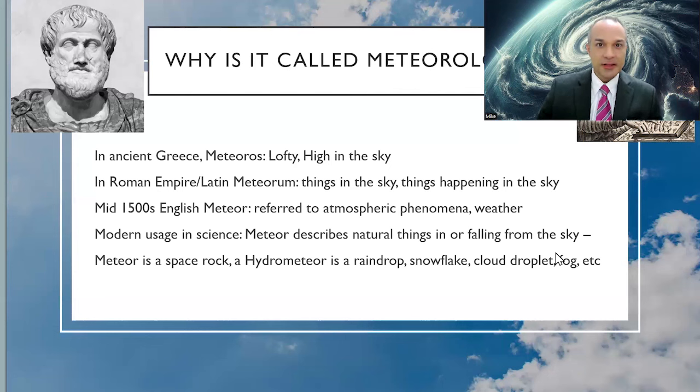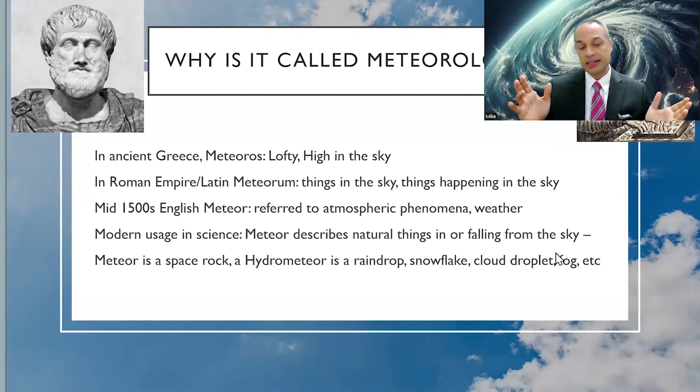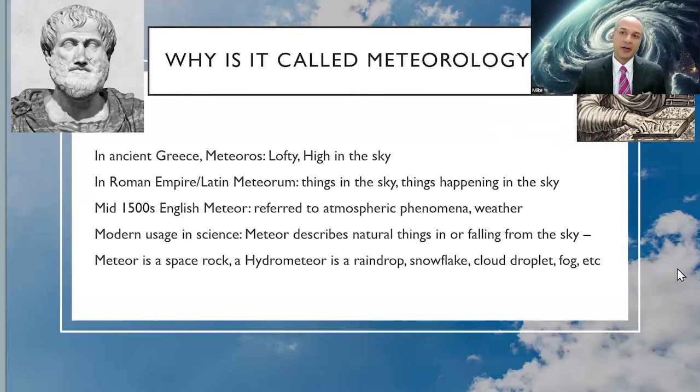But lots of other things are called hydrometeors. Hydro comes from the word hydrogen, which makes up water. So a hydrometeor can be a raindrop, snowflake, cloud droplet, fog, hailstone, anything involving water in the sky condensing to a liquid or to a solid. So whenever it's raining, kids, if you want to impress somebody, or if you want to frustrate them, either way, you could talk about how all of the billions of hydrometeors are falling out of the sky.